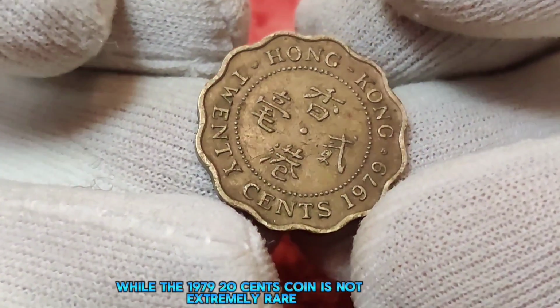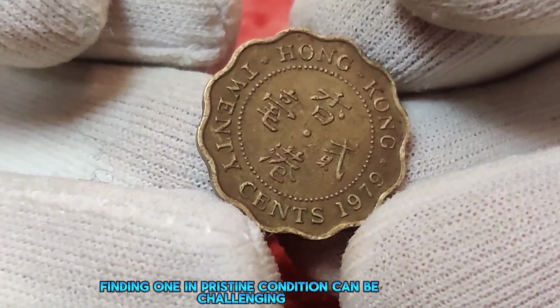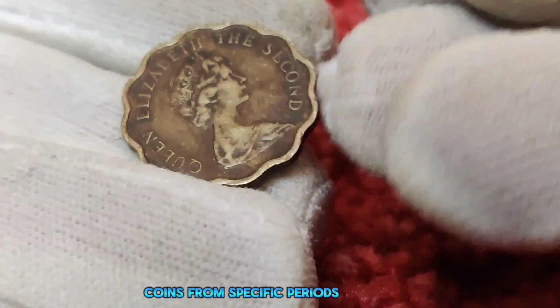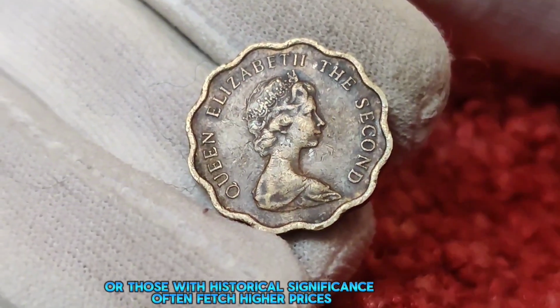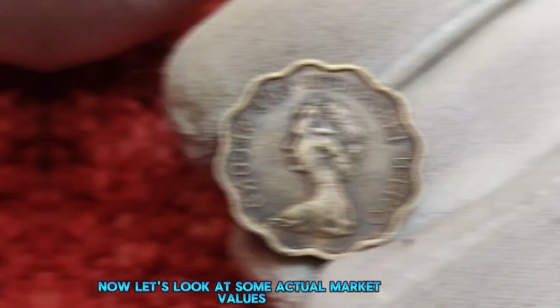While the 1979 20 cents coin is not extremely rare, finding one in pristine condition can be challenging. Demand and collector interest can drive up prices. Coins from specific periods or those with historical significance often fetch higher prices. Now, let's look at some actual market values.